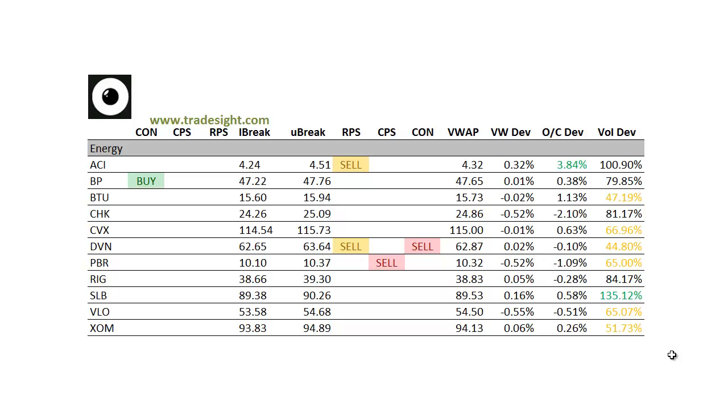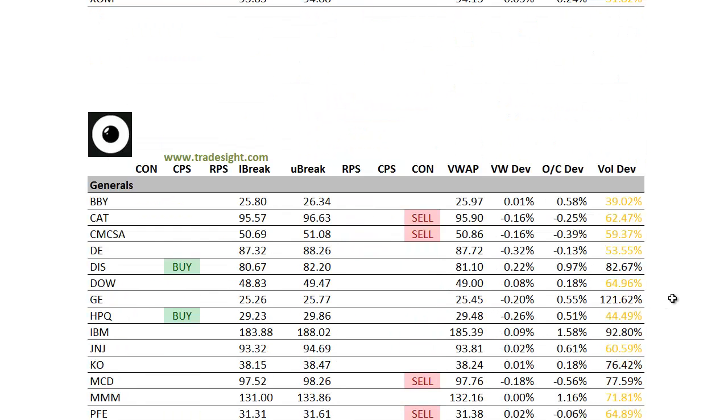Moving on to the energy names, again, a little bit biased to the sell side. We do have a deviation here in Arch Coal. That one's got an RPS signal to go with it. Schlumberger's got a volume deviation, but right now it doesn't have any signal associated with it.